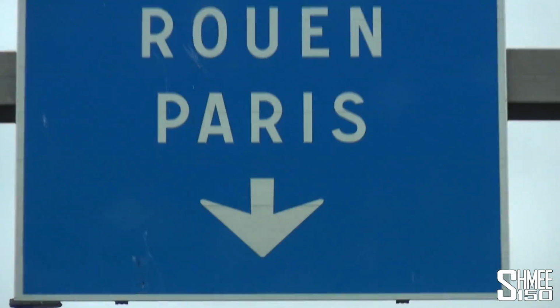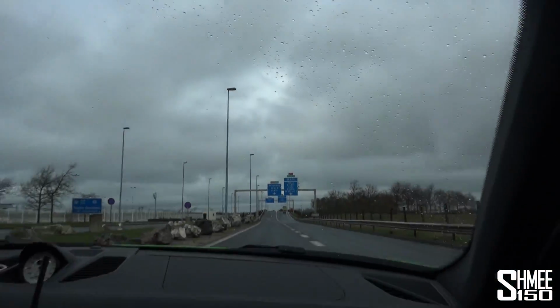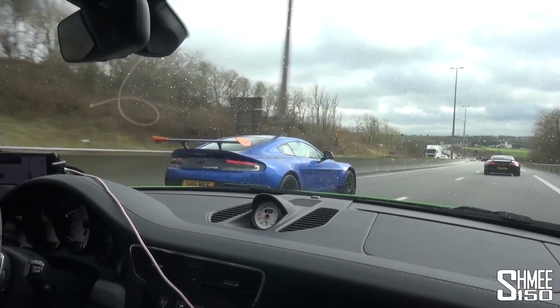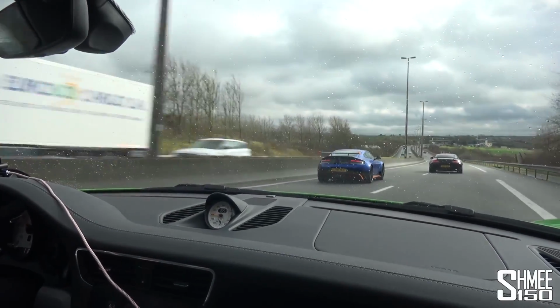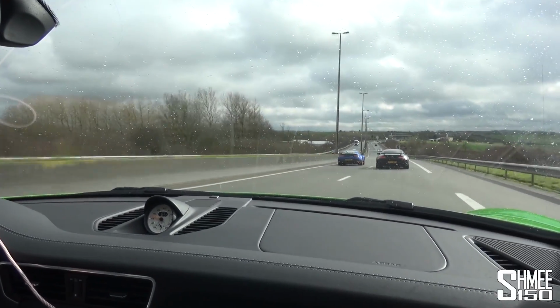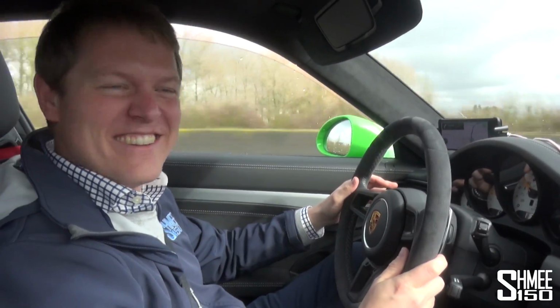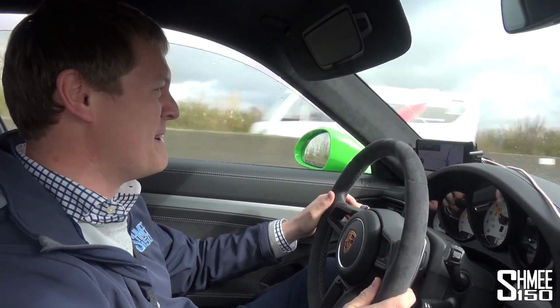Well, both ways go to Paris. We are going to go this way. McLaren is so quiet when you've just had the GT8 blasting past.